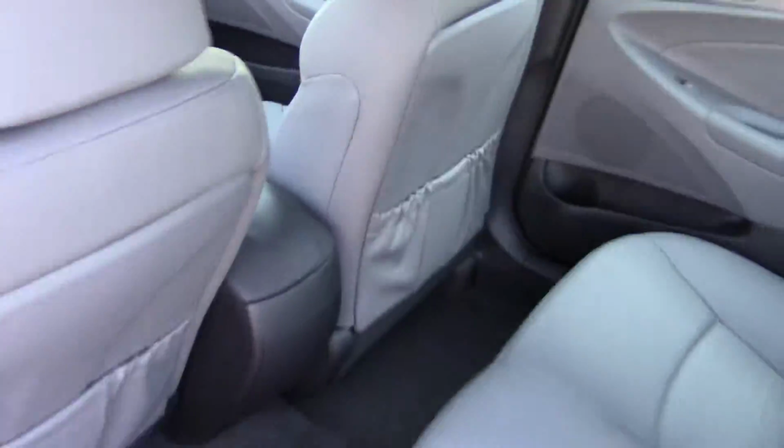Now, I want to touch base on a couple of things. Miles per gallon is one of them. With the hybrid, you'll get on the highway 40 plus miles in the hybrid. Very fuel efficient. Matter of fact, you're probably going to only put in a couple of gallons of gas, which would get you 100 miles.